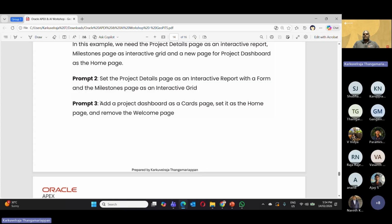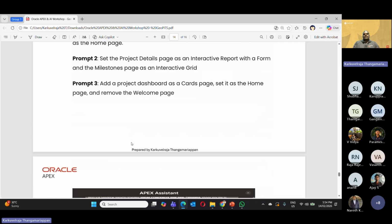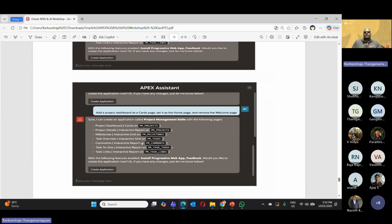What I'm going to give is: add a project dashboard as a card page, set it as home, and remove the welcome page, which means I don't want the welcome page as it is blank. That's the reason I'm adding the dashboard. The dashboard should have a card page. Okay, I just put these two prompts, and then here you can see the response.